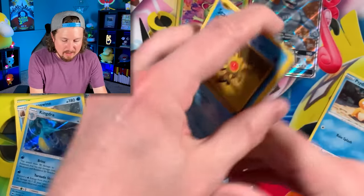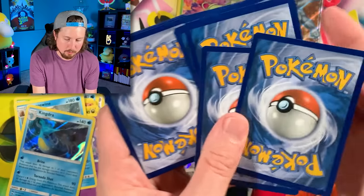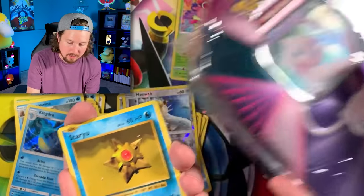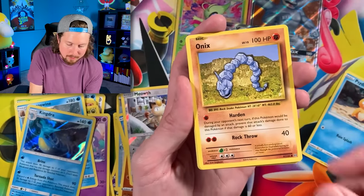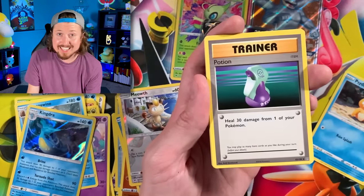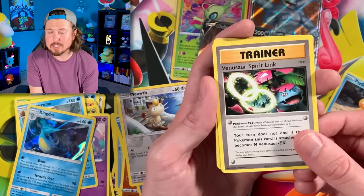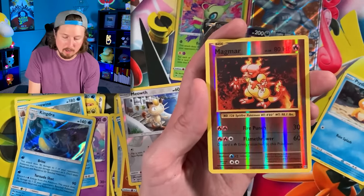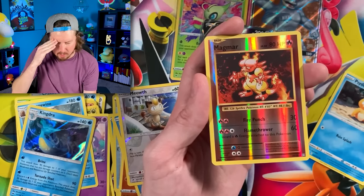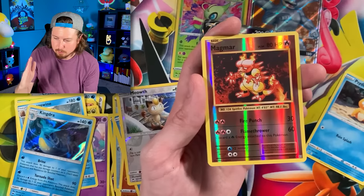Doing an Evolutions opening, a Pokemon Evolutions opening. Gotta remember to do 3 and not 4. And then we will go into our hidden Pokemon cards right here of this Mew tin. We got Onix, Weedle, Machop, Tangela, Potion, Magmar, Venusaur, Spirit Link, Reverse Holo Magmar, and it's gonna be a Dewgong. I know it. It's gonna be a Dewgong or a Farfetch'd. It's one of the two.